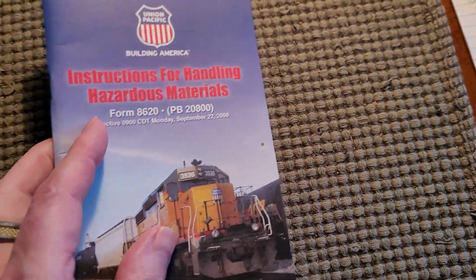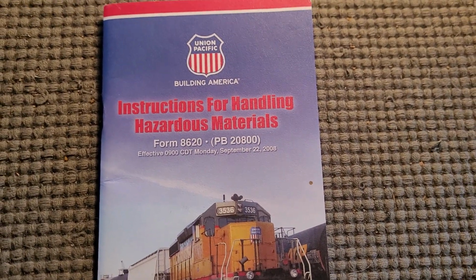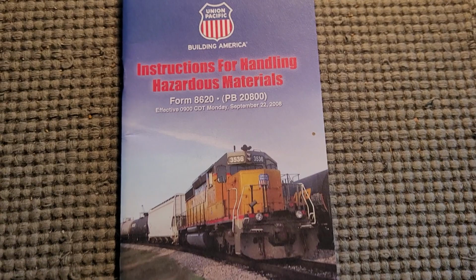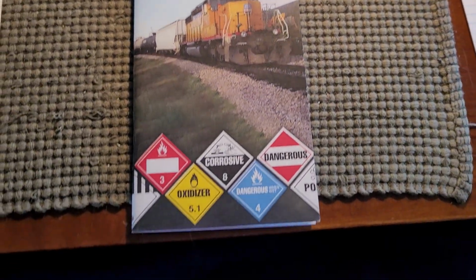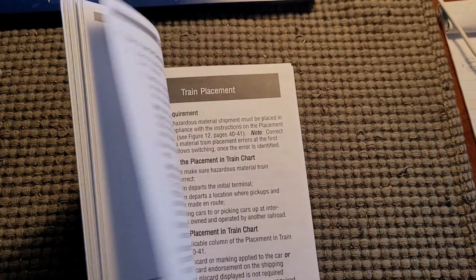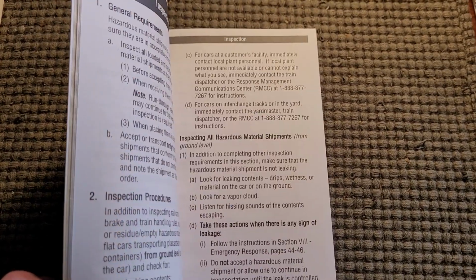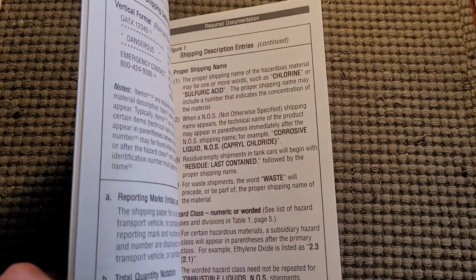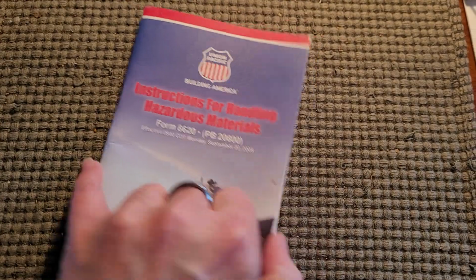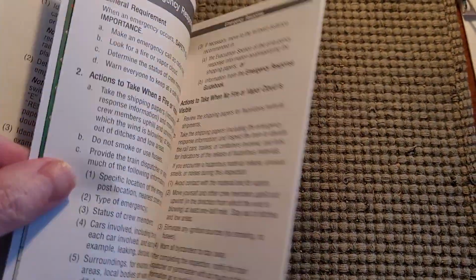Okay, Form 8620, you guys maybe have heard me mention the Form 8620 by the UP. Well, UP puts it out. I'm not going to talk too much about all the initial stuff because there's a ton of stuff up here on how things work. And it does state that anybody who's carrying hazardous materials has got to have paperwork on it, whether you're driving a truck or running a train.